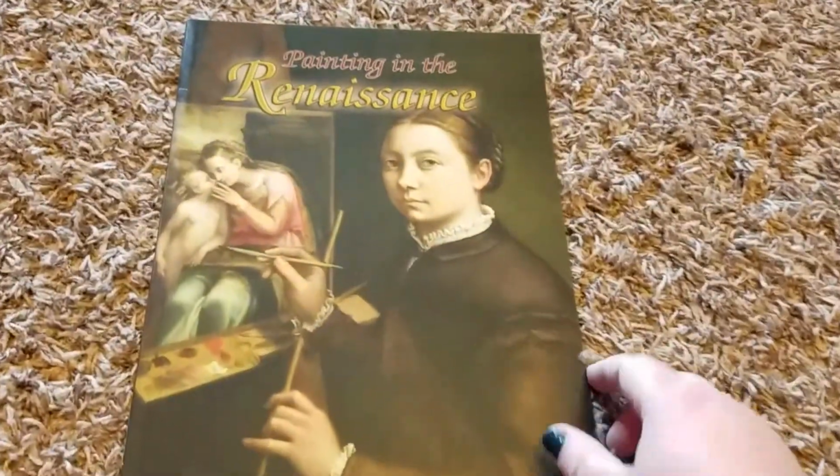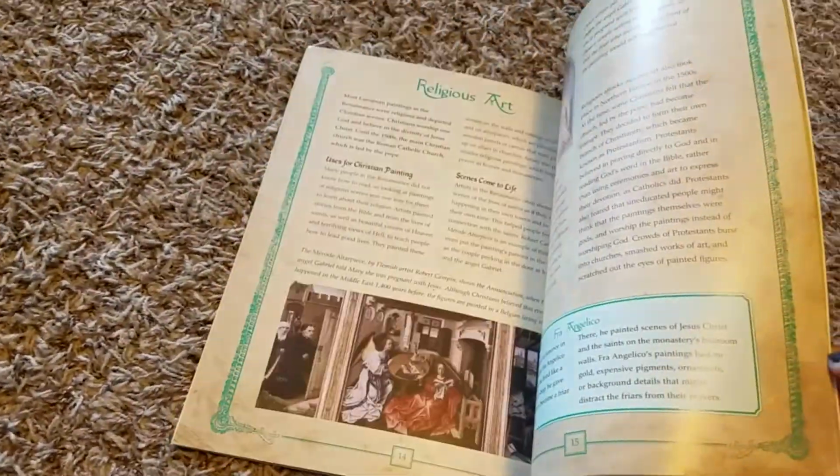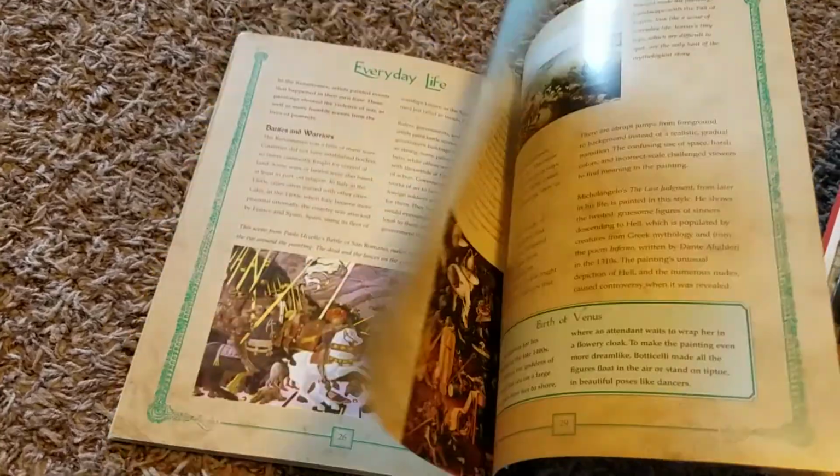And then I found this painting in the Renaissance book, and it has some really pretty illustrations in it. So we'll be going through that as well.